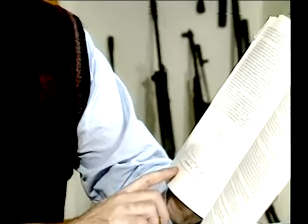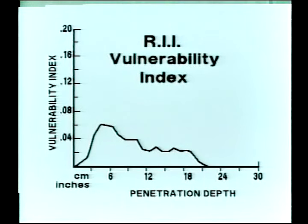This chart shows the study's vulnerability index, a very important factor in their overall effectiveness rating of bullets. Notice how, as penetration increases, vulnerability decreases. For example, if a bullet penetrates about 5 centimeters, which is about 2 inches, it is given a value of 0.06 on the vulnerability scale. But if that same bullet penetrates to about 21 centimeters, or 8.4 inches, then its vulnerability goes down to less than 0.01, 6 times less effective.